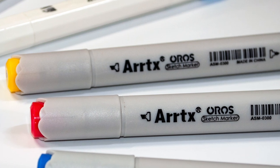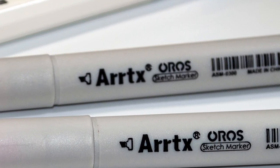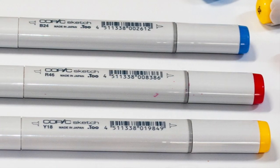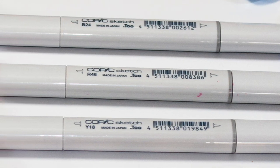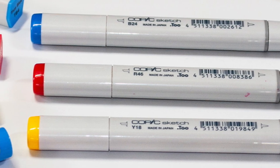Artex markers, this is the Oros as well. This is the brush nib marker from Artex. Then we've got the Copic markers, which is the markers that I am specifically talking about here. We also have Ohuhu markers. Now, this is the brush nib marker as well that they have.